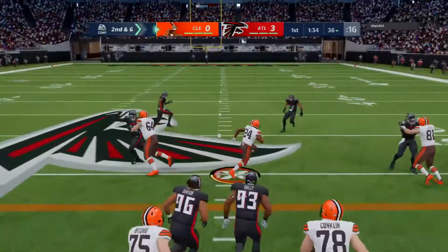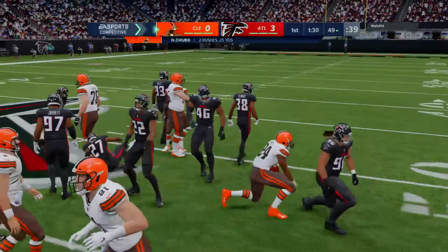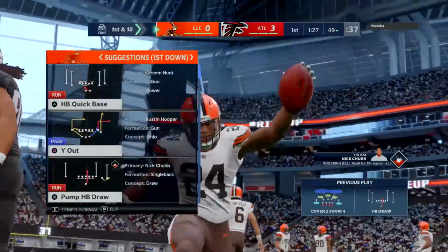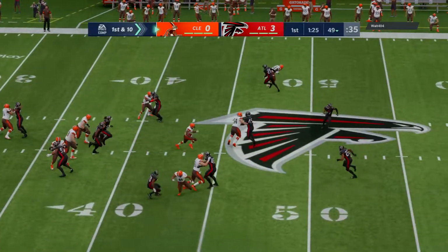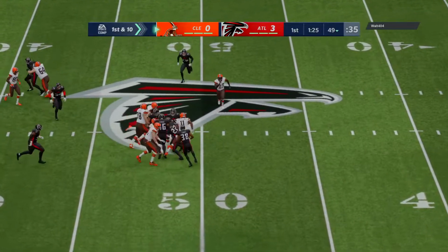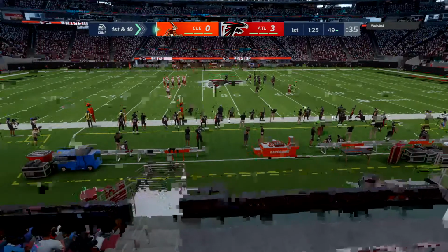Mayfield hands to Chubb on the draw. And they bring him to the ground just shy of midfield. A gain of 13. It's a first down. 2 carries for him now on the opening drive, both for good yardage. And based on film study, they thought that there was a chance to spring him more than once. Good yardage in this game.